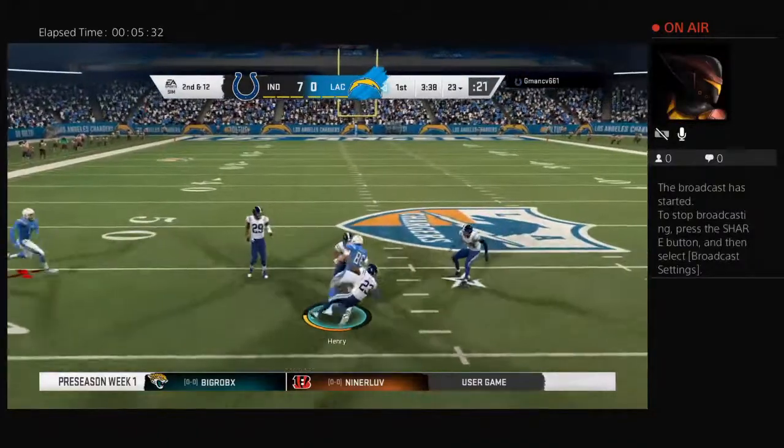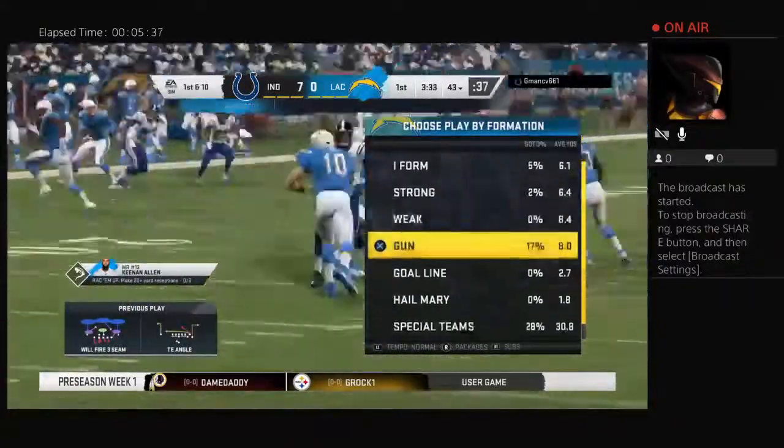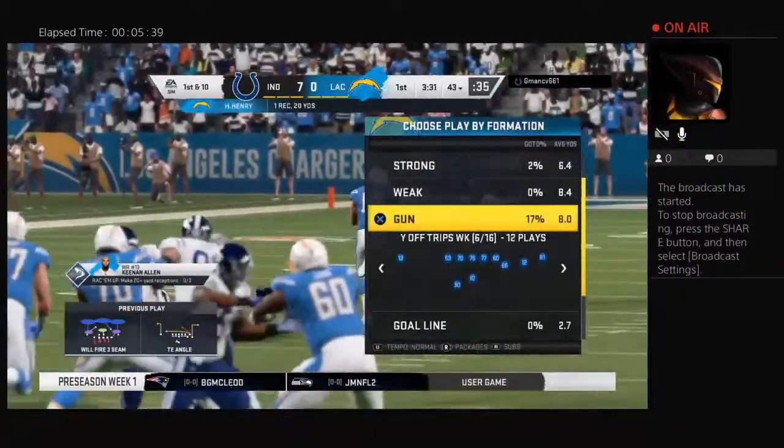Hunter Henry brings it in. And they're going to get this beyond the 40 before he's taken down. That one a gain of 20 and a first down.